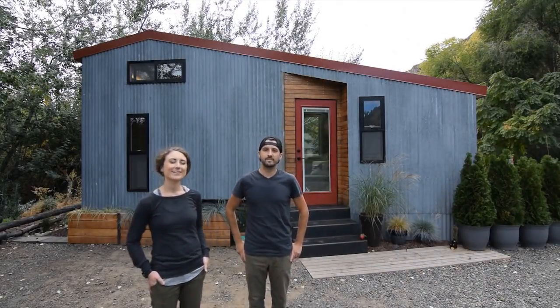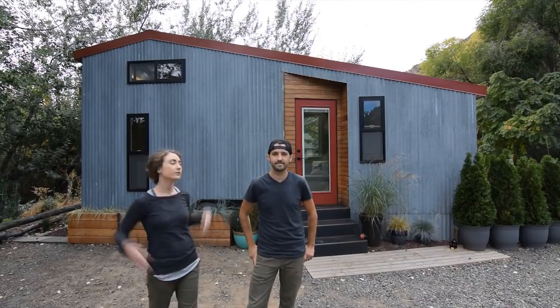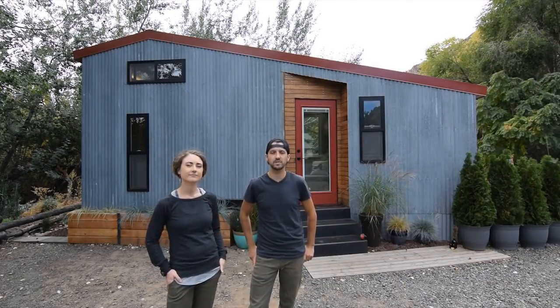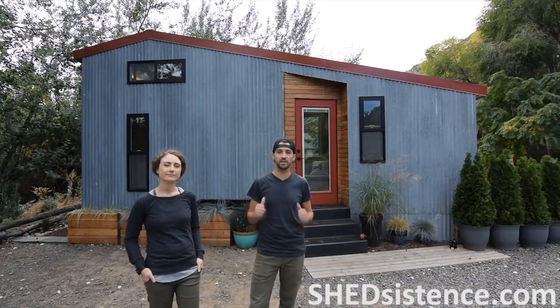Hi, I'm Robert. And I'm Samantha, and this is our 204 square foot tiny house on wheels that we've nicknamed Shed. We built Shed over 14 months on weekends, and it cost us $30,000 in materials. There's a lot more information about the design and the construction of our tiny house on our blog, shedsistance.com. But for now, we're going to give you a tour of the inside.